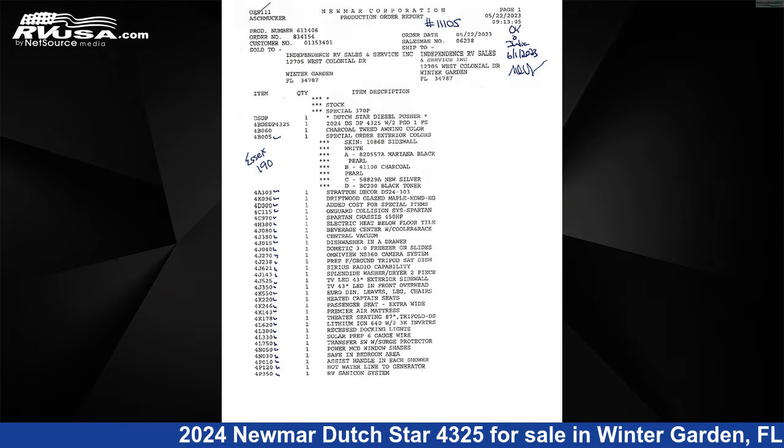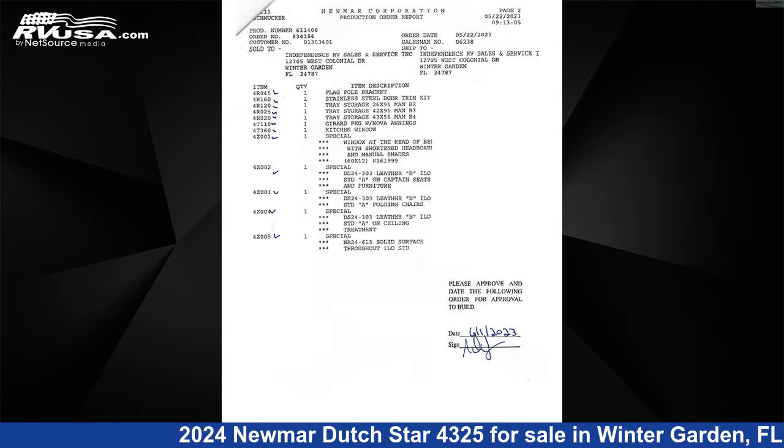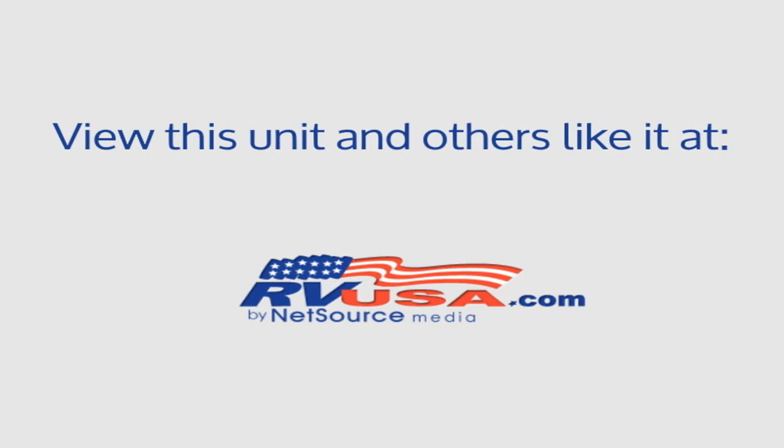sleeps 4, external shower, slideout, TV antenna, awning, stove top burner, air conditioning, carbon monoxide detector, self-contained, LP detector, leveling jacks, and 105 gallons fresh water capacity.